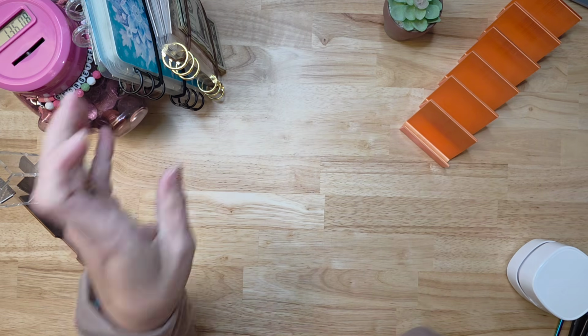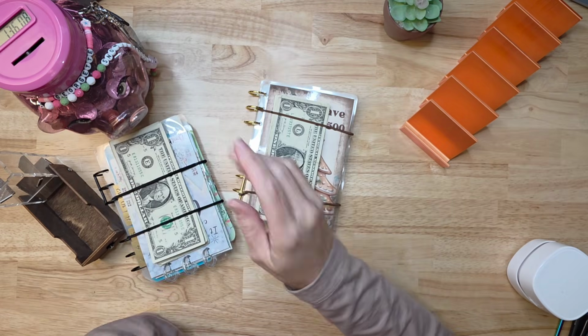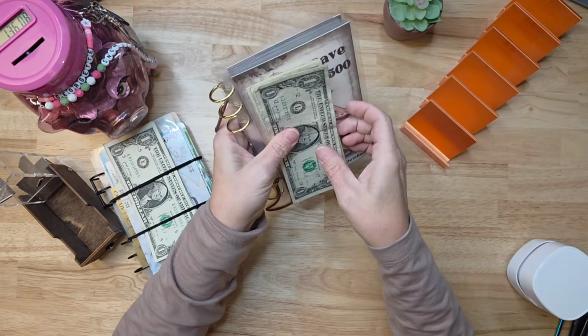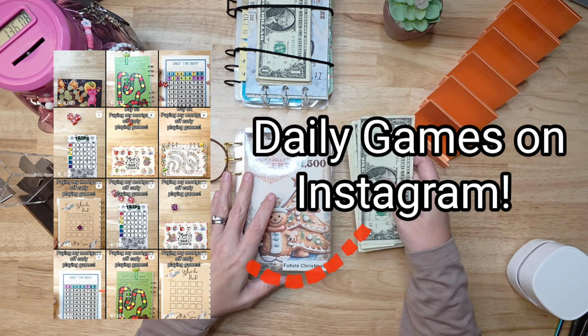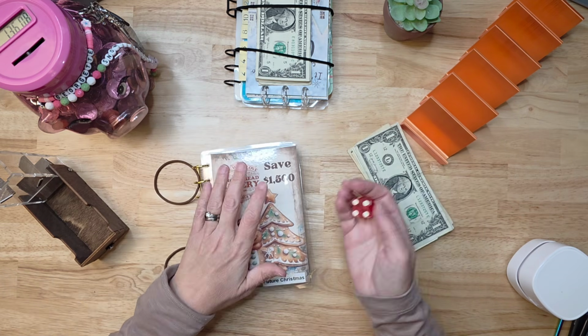I have got some Christmas Savings Challenge money. And then we're also going to do a little bit because I want to make a mortgage payment today. I like to make a mortgage payment every day if possible. And of course, doing my games, I'm not technically paying them every day. But let's go ahead and roll a die. I don't even know if we need the dice tower today, but we're going to roll a die.